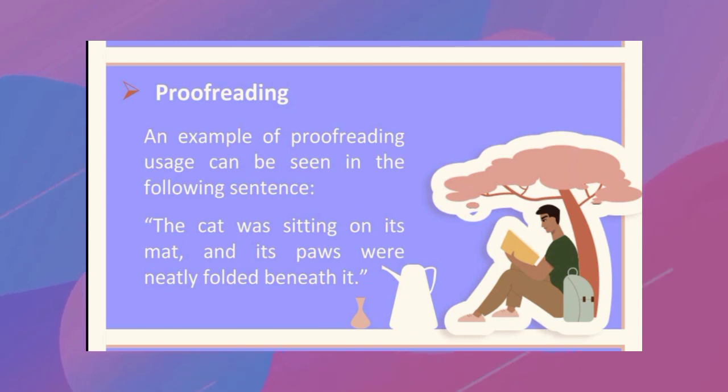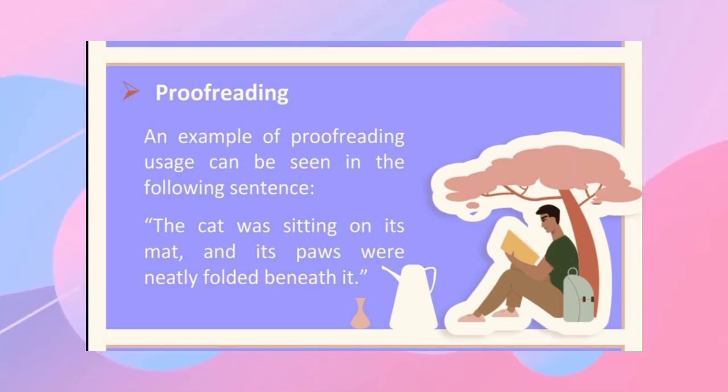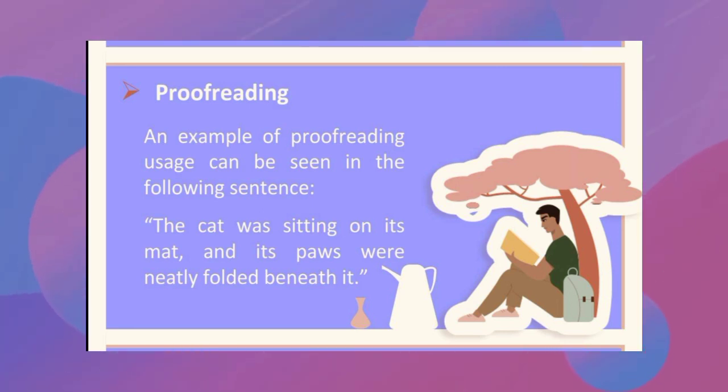The cat was sitting on its mat, and its paws were neatly folding beneath it. In this sentence, one might check for errors such as spelling mistakes. Example, its is the possessive pronoun and it's is the contraction. Grammatical errors, for example, incorrect verb tense, and punctuation errors, for example, missing or misplaced commas. In this particular sentence, the use of its instead of it's is a common mistake that can easily be missed if not carefully proofread.